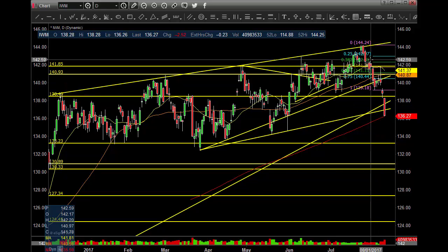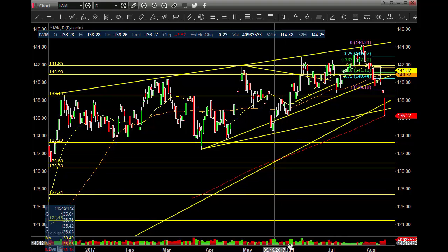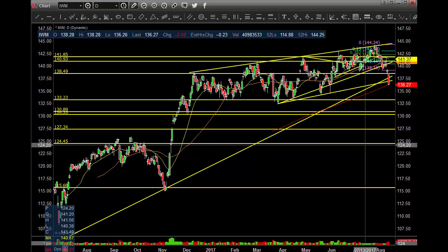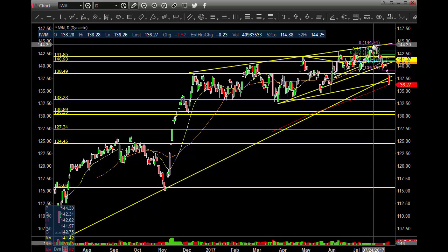I am short in the IWM, so I'm riding that. Hopefully, I could get back down to 132, and then it sets up and it really unloads. Here's your November low, guys, 115. I don't know if we'll get there, but here we are. Remember the range. Couldn't crack through.